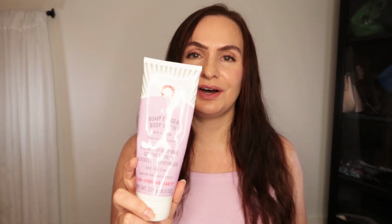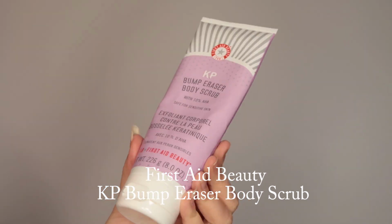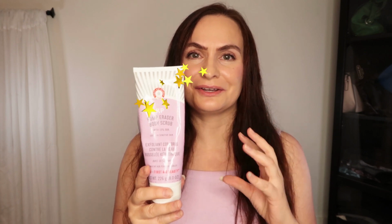This is one of the most common products for KP treatment, and that's because it's meant for KP. It's from First Aid Beauty, and it's the KP Bump Eraser and Body Scrub. This has glycolic acid and lactic acid combo, and these are 2 amazing acids together to help exfoliate. So this is when I say the combo of exfoliating and cleaning. This is one of the key items. I really recommend purchasing this. It's not cheap, but it lasts a really long time.